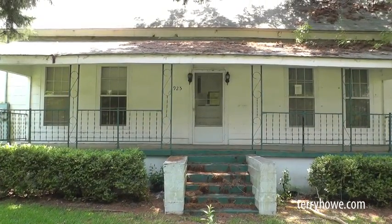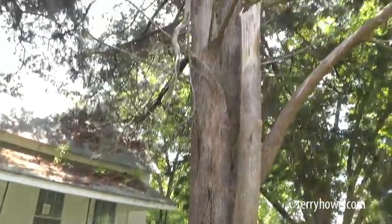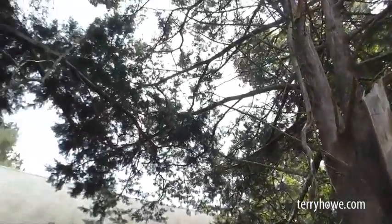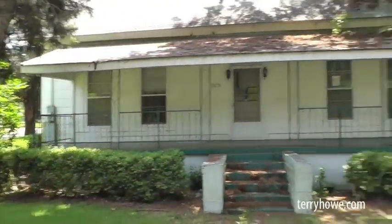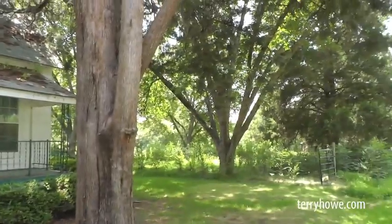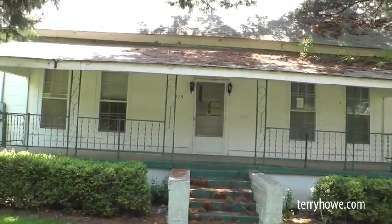All right, I'm right here at the front door, and that's where we're going in, but I just want you to know these are huge, huge, huge cedar trees right here. You can make many a cedar chest with them. And it looks like some pecan trees right on our property over here to the side. We'll go out there, but let's head into the front door.